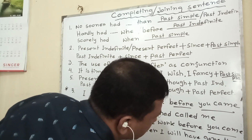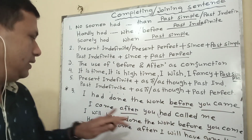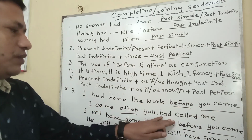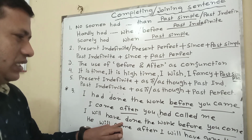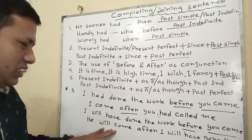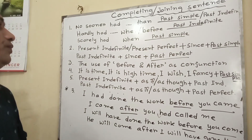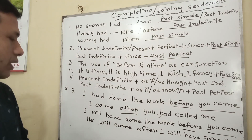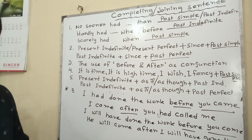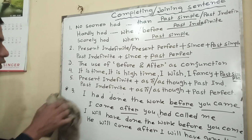So you can understand well. Past perfect is given, past indefinite is necessary. Past indefinite is given, past perfect is necessary. Future perfect is given, future indefinite or present indefinite is necessary. Future indefinite or present indefinite is given, future perfect is necessary. In this way you can complete or join the sentence. Now I am moving on to rule 4.